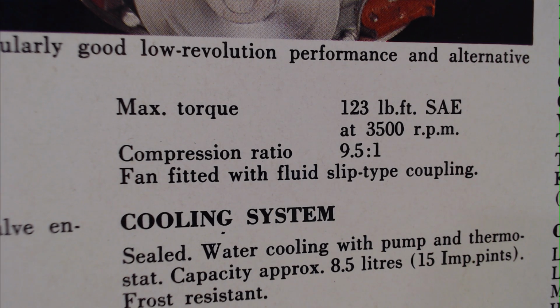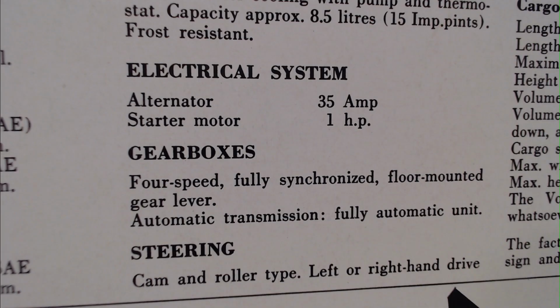Fan fitted with fluid slip type coupling. Cooling system is sealed water cooling with pump and thermostat. Capacity approximately 8.5 litres, frost resistant. Electrical system, we get an alternator 35 amp, starter motor 1 horsepower, gearboxes 4-speed fully synchronized floor mounted gear lever, and an automatic transmission fully automatic unit.